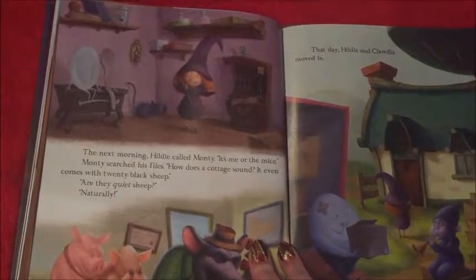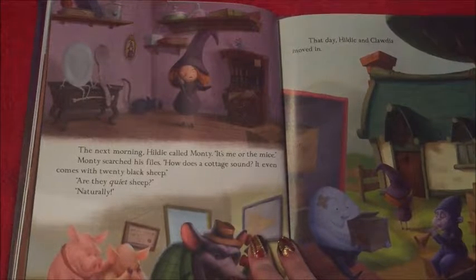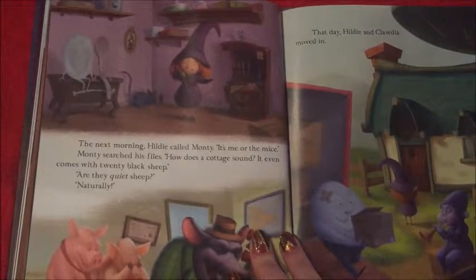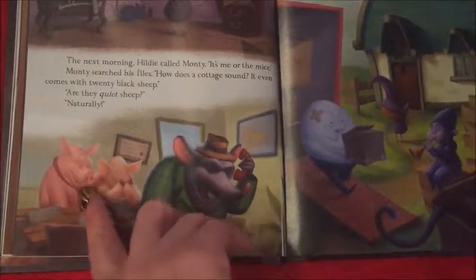The next morning, Hilde called Monty. It's me or the mice? Monty searched his files. How does a cottage sound? It even comes with 20 black sheep. Are they quiet sheep? Naturally. And there are the 2 pigs that lost their house to the wolf. At Monty's as well. That day, Hilde and Claudia moved in. And there's Humpty Dumpty helping them unpack.